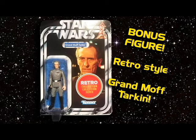And a quick update, everybody. I found out on the same website, just as I was finishing up the video, that a further bonus Grand Moff Tarkin figure is going to be released with those 6. So that's a brand new version of Moff Tarkin that was never released in the original 1970s lineup. I think collectors are going to be all over this one, and when it gets finally released, this is going to be super popular. So just an extra bit of info there for you.